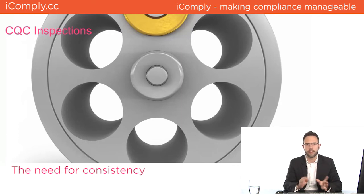And the main difference is this time when they're coming back in the next inspection cycle, they're going to be spending the whole day at your practice, and they're going to look at every single fundamental standard through the KLOEs. Are you safe, effective, caring, responsive, and well-led?